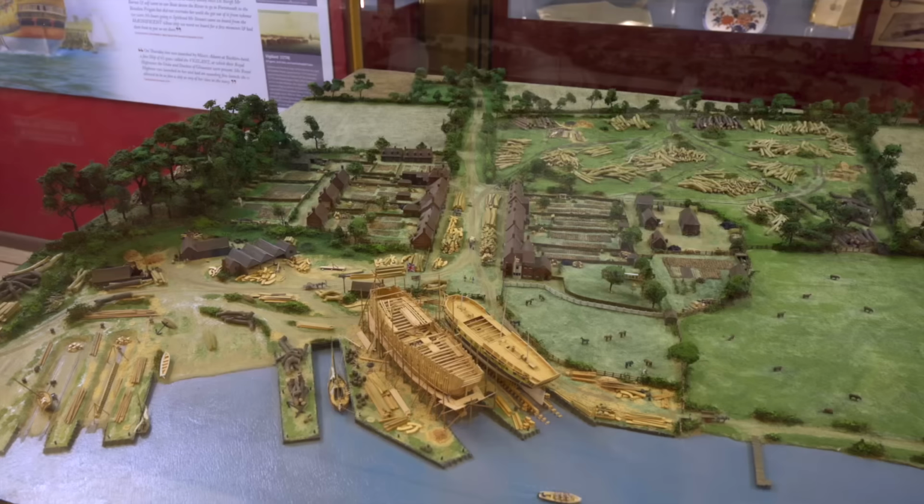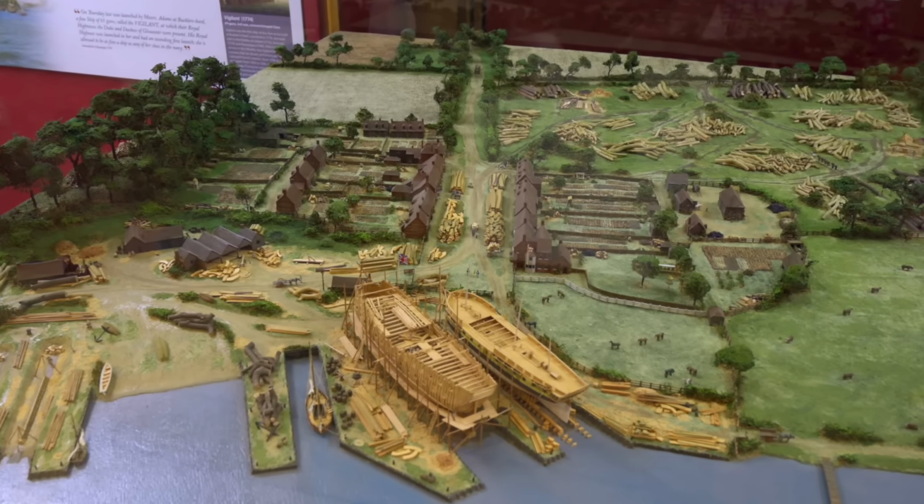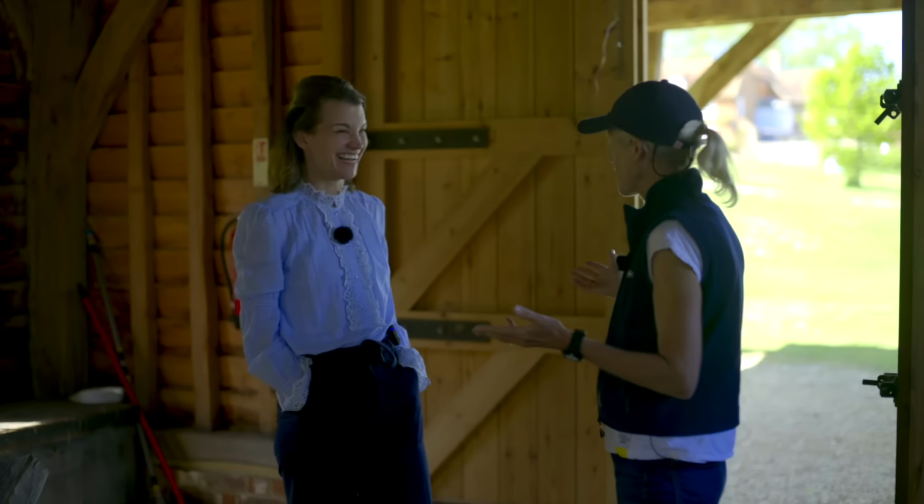And you can see it in the model up in the museum, all the different buildings that were in the shipyard. So there were many more buildings. Does that mean many more projects for you to come? Indeed, you're absolutely right. I'd really like to build a forge next. Because of course ships need a lot of iron. They have lots of rivets. Yes. And so there was a forge just on the bank up there, and that's the next thing I'd really like to do, is to build another building.